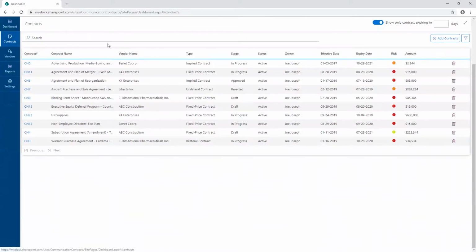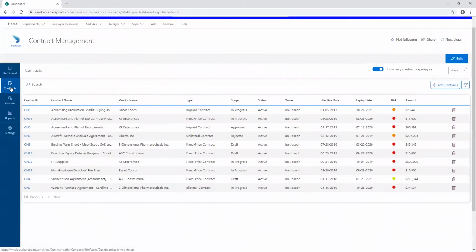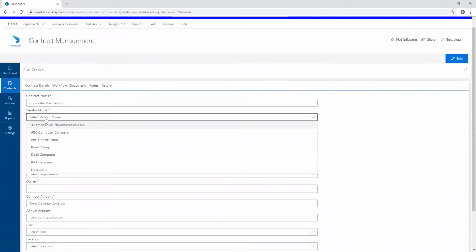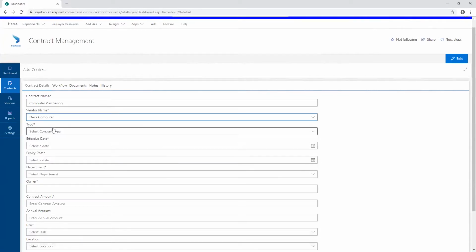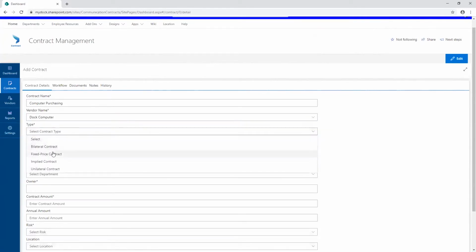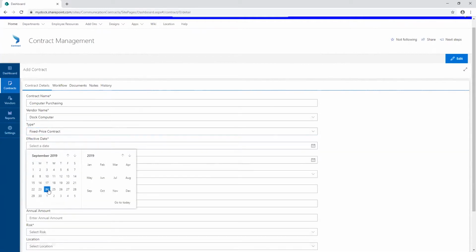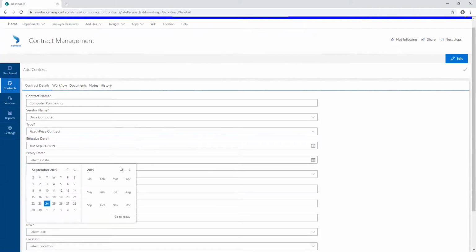So we'll go ahead and create a contract by clicking the Contracts tab here. We'll add contracts. We'll call this Computer Purchasing. And then here is the vendor that we just created, .computer. So we'll select that. We'll say it's a fixed price contract. We'll give it an effective date starting today. And we'll give it about 1 year.